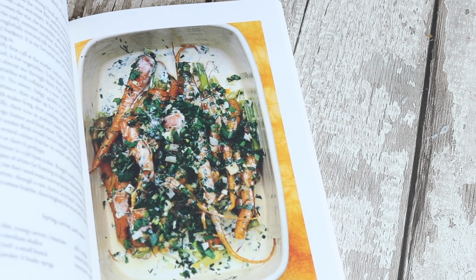As you can see, it's been well loved, this book, but I just love it. Look at the food photos. His recipes are so easy to follow as well. If you're a bit of a novice when it comes to cooking, you need to check them out. I will link his books below. I'm sure you can get them off Amazon really cheap now.